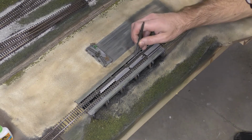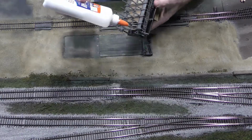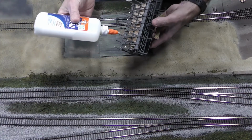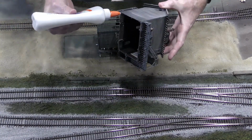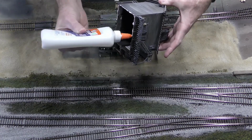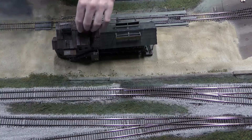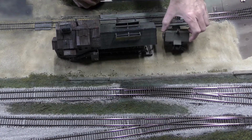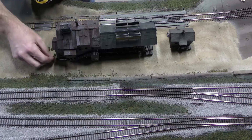So to deal with the problem of the ties, I stained some pieces of wood and now I'm gluing them over the trestle. I think it'll actually look more interesting than having the holes in the ties. Now it's finally time to actually glue down the buildings. And I want to make sure that a freight car can make it past the loading dock. I'm gluing some Woodland Scenics underbrush around the base of the buildings to hide some of the gaps.